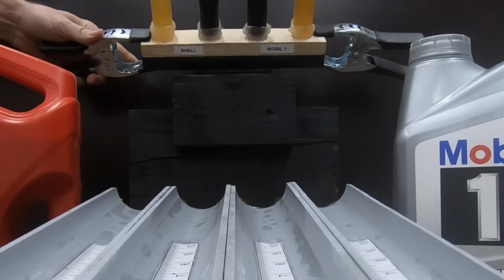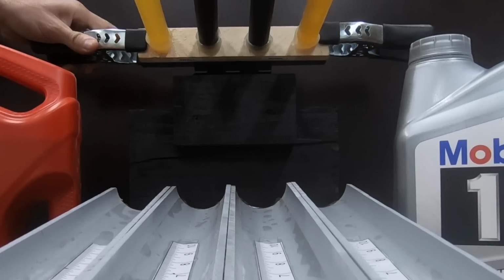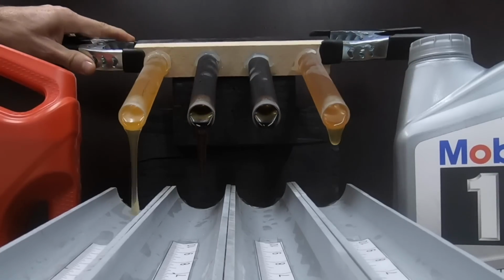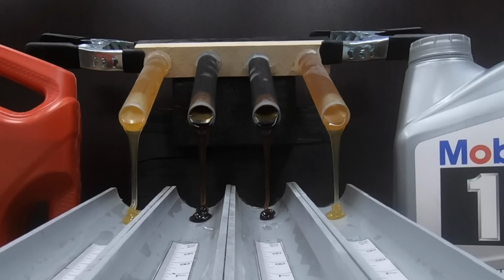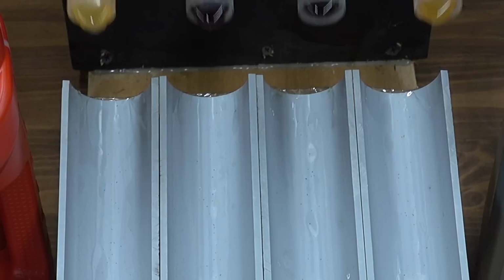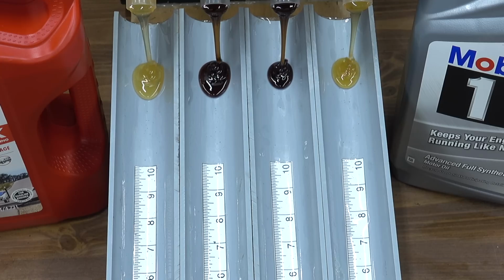New Shell is in lane 1, cooked Shell is in lane 2, cooked Mobil 1 in lane 3, and new Mobil 1 in lane 4. And Team Shell in lanes 1 and 2 is out of the gate very quickly and first to hit the track. Mobil 1 is also very quick and is in a very close second. This could be the tightest race we've ever had, as both oil teams seem unfazed by the cold temperature.